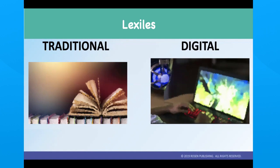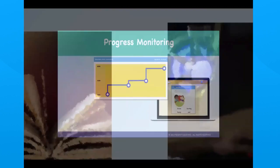So if I'm thinking of getting the comprehension level of my students and pinpointing that for targeted instruction, how would I do that traditionally? How can I do it digitally? And there's a variety of ways and strategies that are being used across classrooms in our country. Is one better than the other? Does one lend itself better?